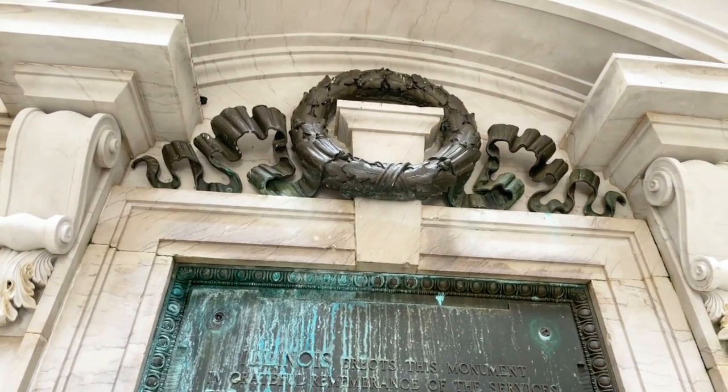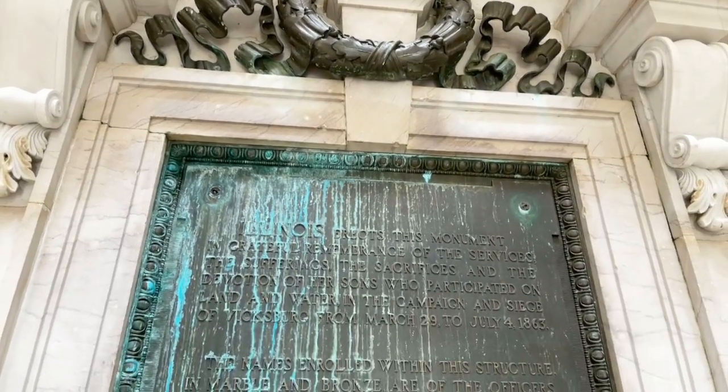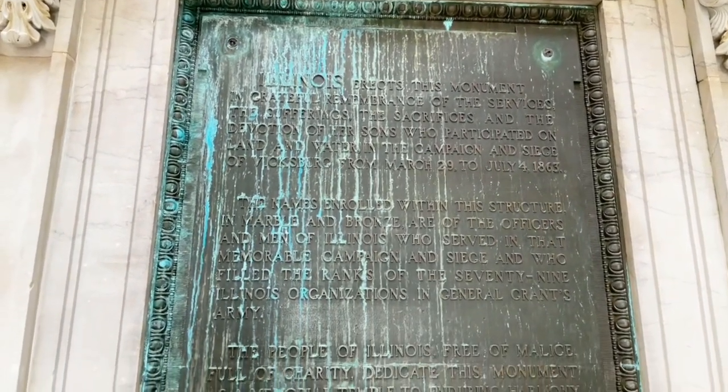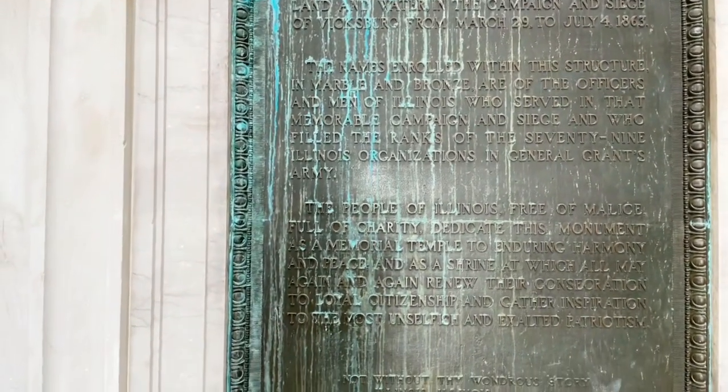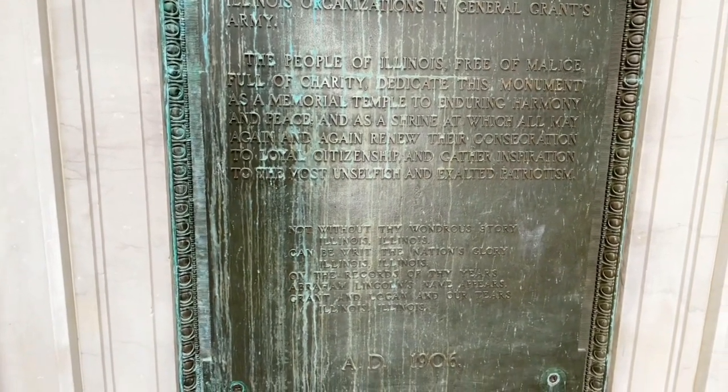It says, Illinois erects this monument in grateful remembrance of the services, the sufferings, the sacrifices, and the devotion of her sons who participated on land and water in the campaign and siege of Vicksburg from March 29th to July 4th, 1863. The names enrolled within this structure in marble and bronze are of the officers and men of Illinois who served in that memorable campaign and siege, and who filled the ranks of the 79 Illinois organizations in General Grant's army.